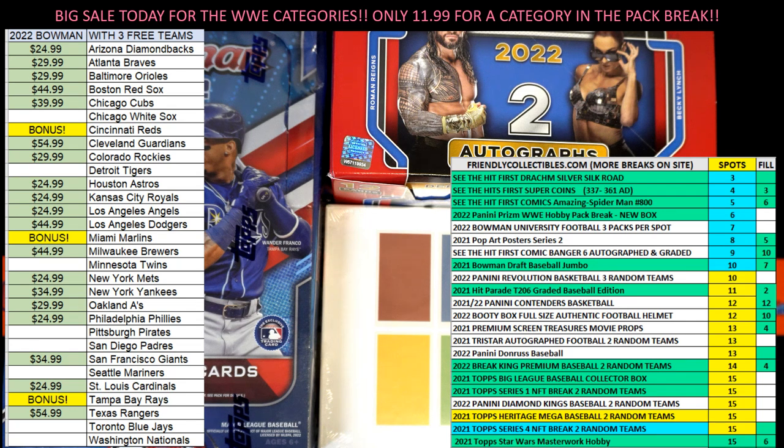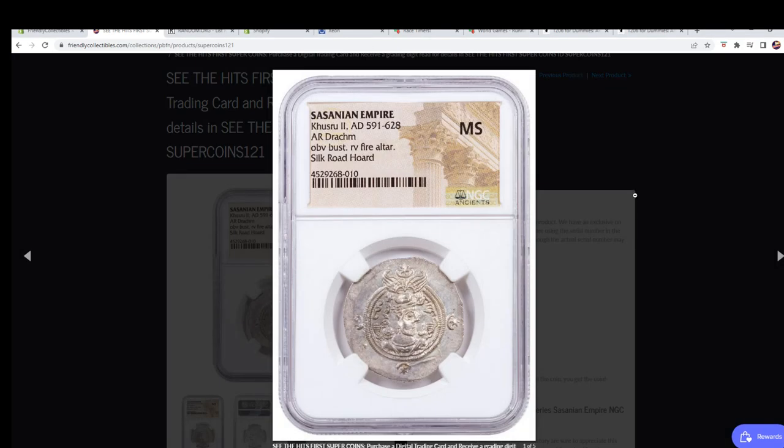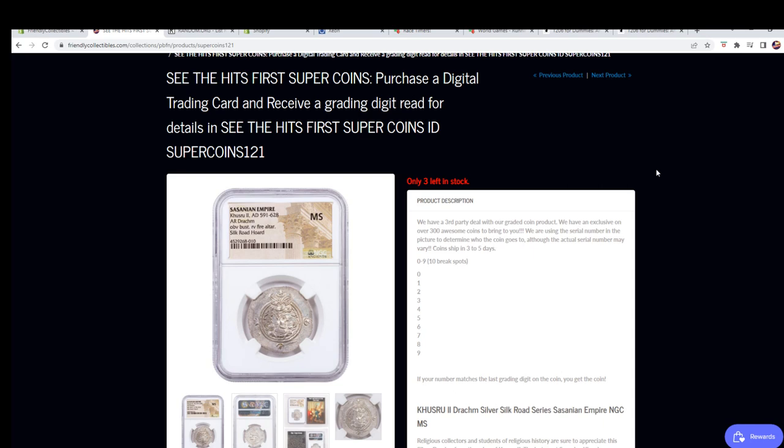For the SUPERCOINS121 lookout. We're at three left here, guys. Awesome. Just awesome. Let's see what it looks like. Here we go, guys.